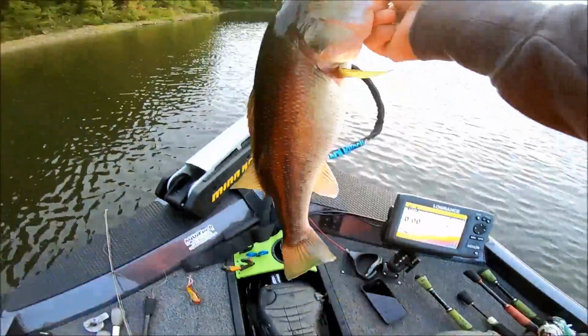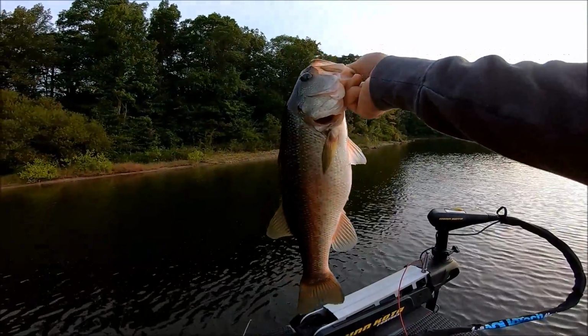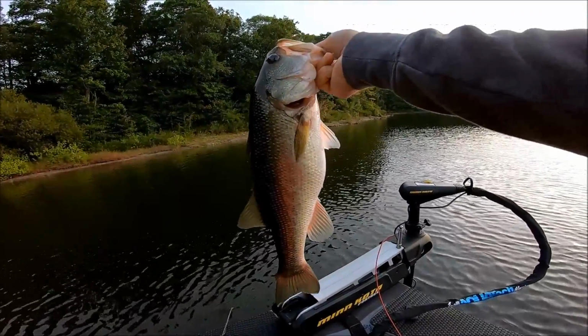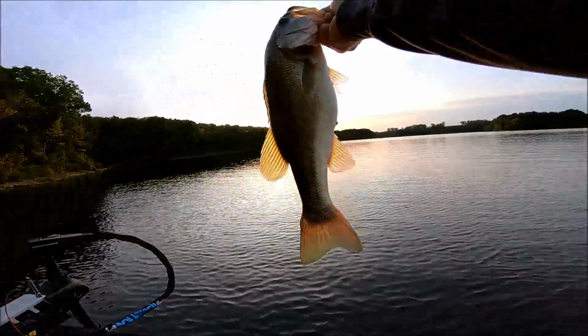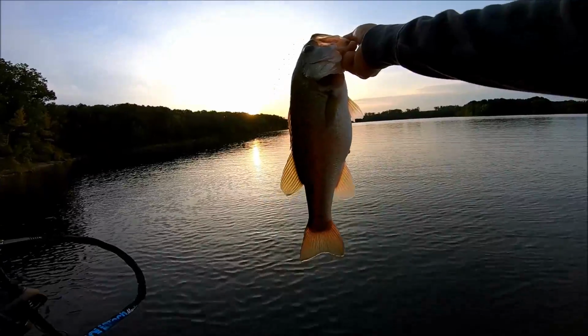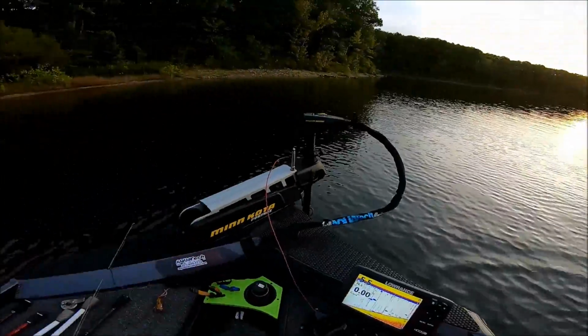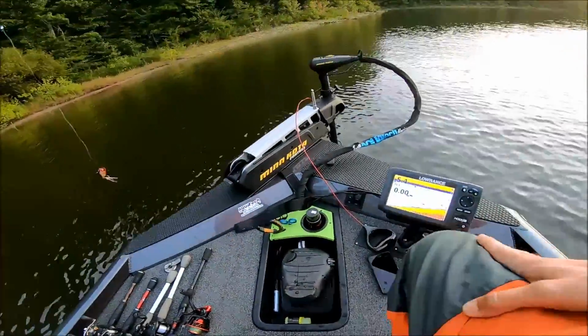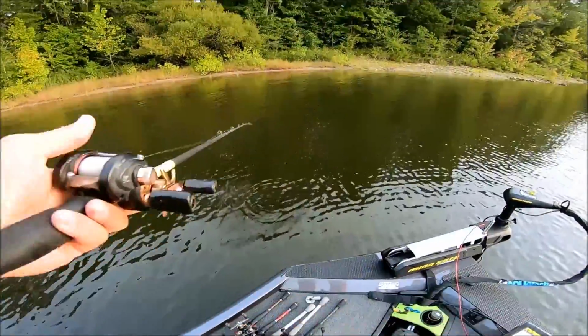Nice crankbait, but check out that freaking fatty. I mean, that is a doggone pretty fish right there. Chunk. Let's get that sunrise in the background. All right, bud. Thank you for freaking biting. Smoke that popper. That's what I'm talking about right there. Oh, man. That is freaking awesome.